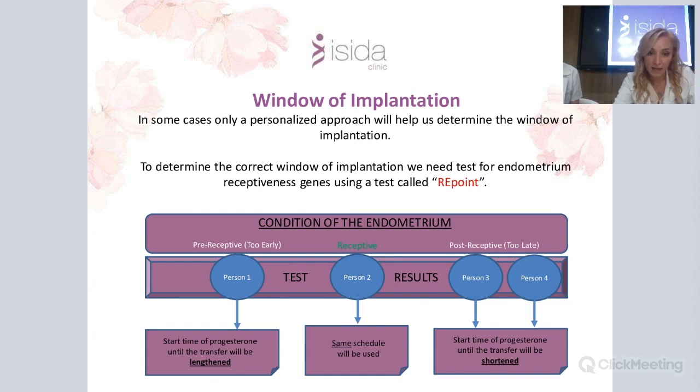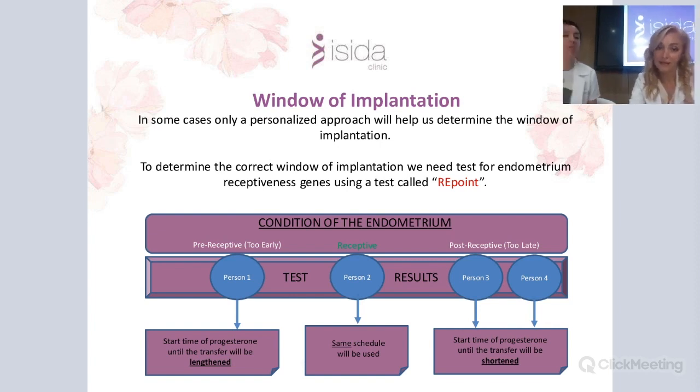If we have the receptive result, it means this is the right day for implantation, and this is the best day for embryo transfer, exactly 5 or 6 days after ovulation, like in a natural cycle. And if we have a post-receptive endometrium result, it means we need to shorten the days. I need to have the embryo transfer a little bit earlier and fewer days of progesterone supplementation.